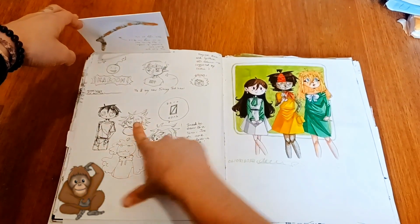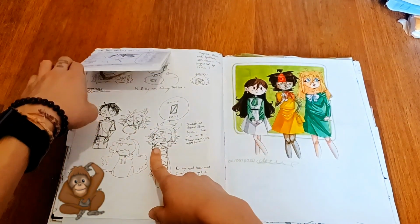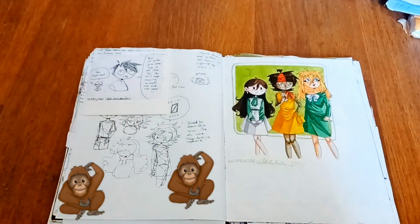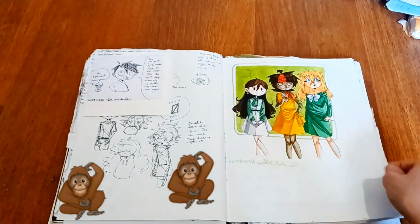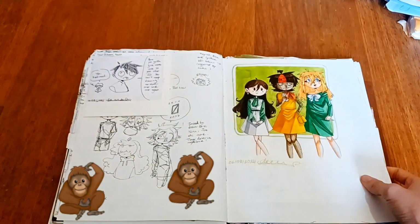We got the gang, we got Paula, Zero. He's another character that shows up a bit later. Why do I keep doing this to myself? The interesting characters only show up later.